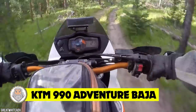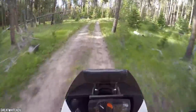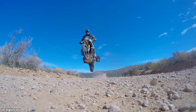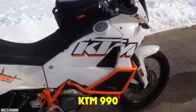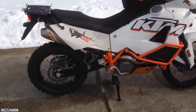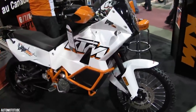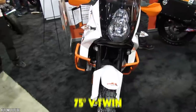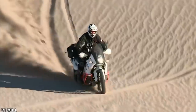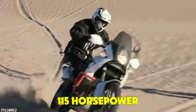Number 3. KTM 990 Adventure Baja. If the zombies come for you, escape might mean you're on your own, and a motorcycle like this could mean the perfect getaway. When it comes to off-road riding, KTM's 990 Adventure motorcycles are considered among the best, and great for us, it's now available in a special edition named Baja, with a 2-cylinder, 4-stroke, 75-degree V-twin liquid-cooled engine with a maximum output of 115 horsepower.